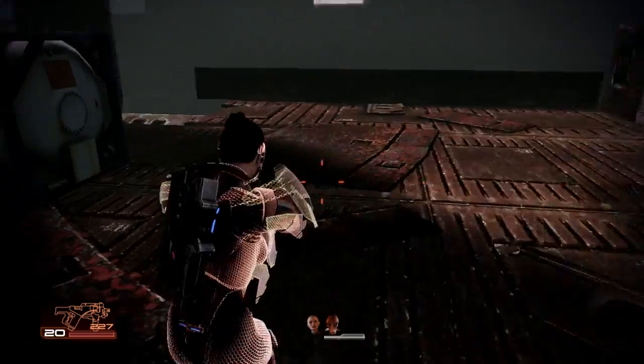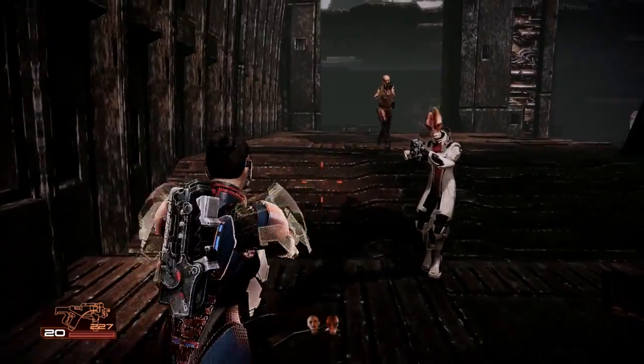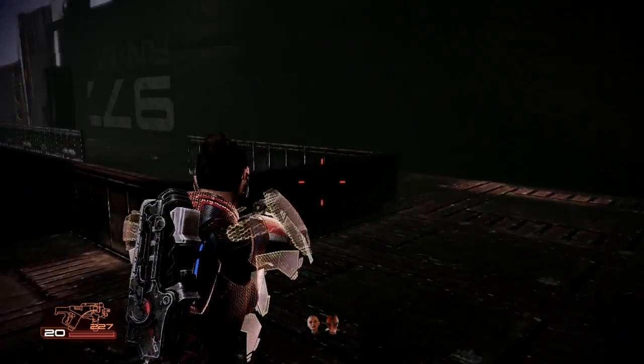Which way is the way forward and which way is the side area full of potential loot? Because I can't really tell anymore. It's all just garbage. It's all just brown garbage. This level could go on forever for 1 and 2, and I wouldn't be able to tell where I'm going anyway.